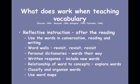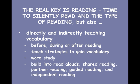We ask them to do some written responses where they include these new words in their writing. We ask them to explore words and the relationships of words to concepts. We classify and organize words, and then we use word maps. The real key is reading.